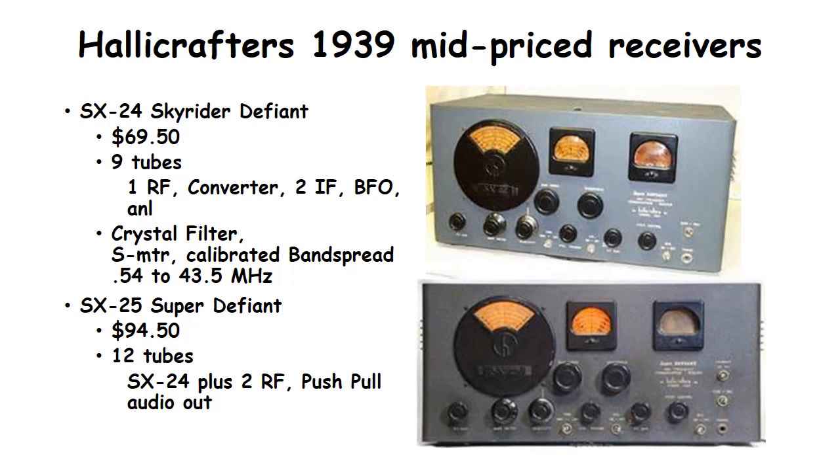For an extra $20 above the S20R, you could buy the Skyrider Defiant, the SX24. It also had 9 tubes, but it added a crystal filter, calibrated bandspread for the ham bands in the middle dial up there, and an S meter. And if you wanted to go another $30 or $28, you could buy the Super Defiant SX25, which had 12 tubes, and built out the SX24 by adding a second RF stage and about 10 watts of push-pull audio output. Compare that, for example, to the HRO, which was $170 or so for 2 RF stages, and didn't have the push-pull audio out, didn't have the noise limiter. You got an awful lot of receiver for your money with the Hallicrafters.